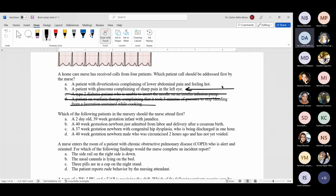So acute glaucoma versus infection in the diverticulitis. What is the priority? A. Okay, everybody is favoring the diverticulitis. Okay, how is diverticulitis treated? I'm going to tell you, with NPO, antibiotics, or a liquid diet and antibiotics. Do you think that it has priority over somebody that is at risk, in a few hours, of losing the eye? Being left a one-eyed man.